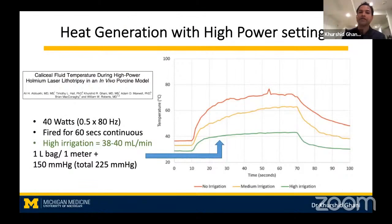If we think about heat generation, this is work from my partner, Will Roberts, in our laboratory, where they did heat generation studies in an in vivo porcine model in pigs that were anesthetized. What we found is that when you apply 40 watts of energy for 60 seconds of continuous firing, you get a buildup in temperature. And that buildup will depend on the flow rate. When you have no irrigation, you get very high temperatures that can be injurious. If you have medium irrigation, such as a meter-height gravity drainage, you can reach dangerous temperatures. But if you have high irrigation, those high temperatures are mitigated. So that's why when we do high power laser lithotripsy, we use high irrigation rates.